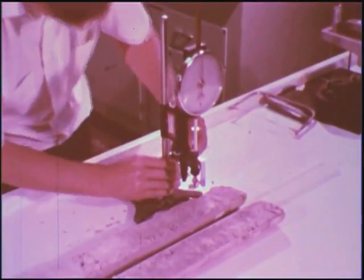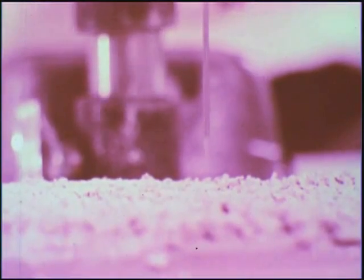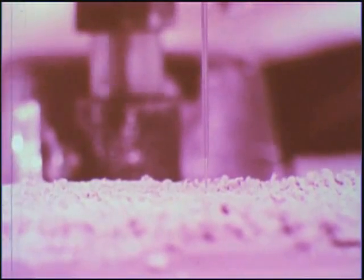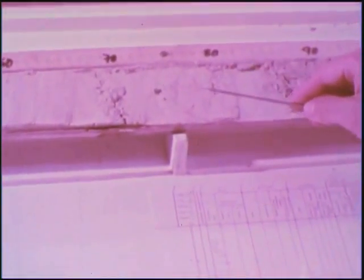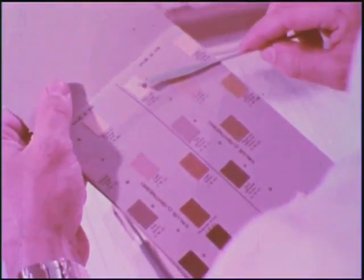How compact and strong is the sediment? For this, the weighted needle of a penetrometer. Obvious characteristics like color come in for careful scrutiny. The shades and tints are compared with standard color charts and recorded in great detail.